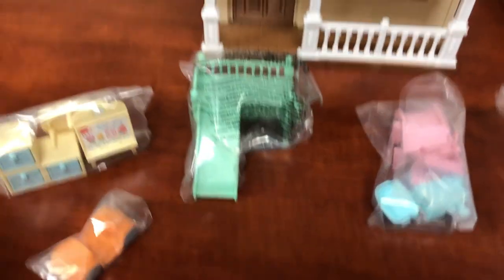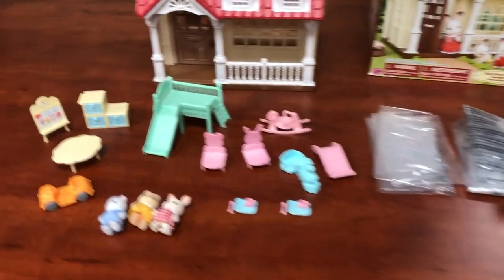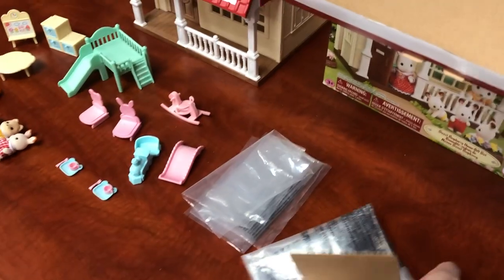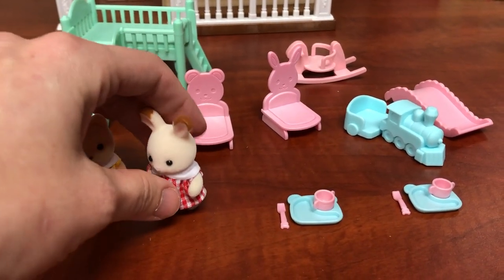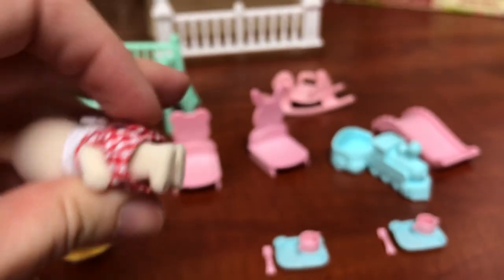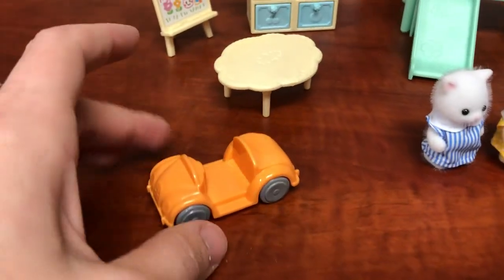Well, here is everything out of the box, and here is everything out of the packaging. Unfortunately, it comes with a lot of packaging. I do feel like they could maybe use a little fewer baggies and still package it nice and safely. This one is having a little trouble standing up. There we go. So let's take a look at each little accessory.